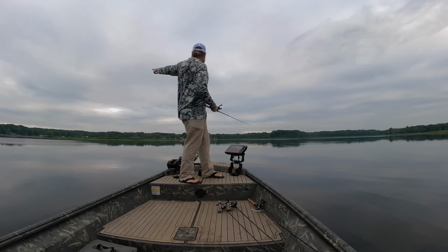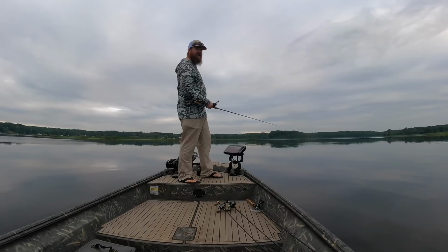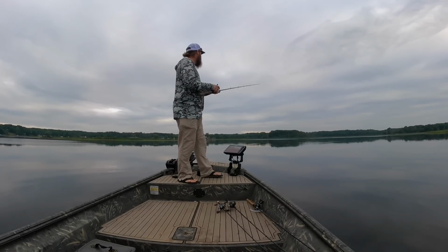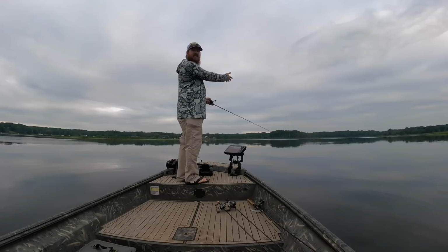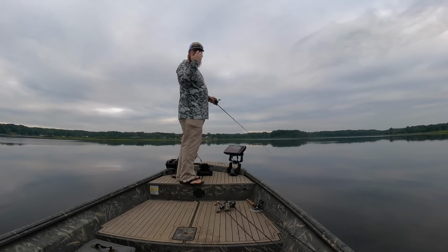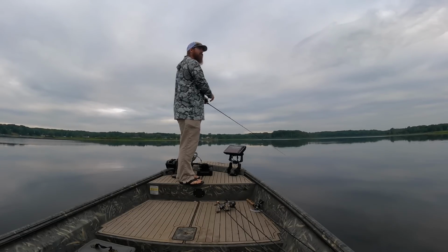I can see my bank up there. I'm just gonna throw parallel to that shoreline, assuming that this edge roughly follows that edge. I can't see anything out there, completely open water. Nothing to see, but I'm believing I'm on that edge. And that's exactly the setup that big one came on.